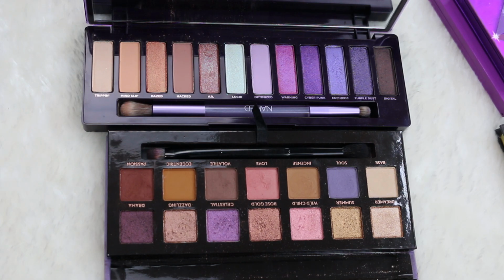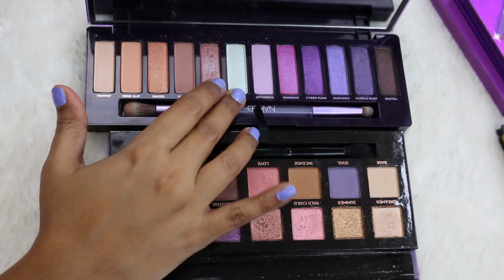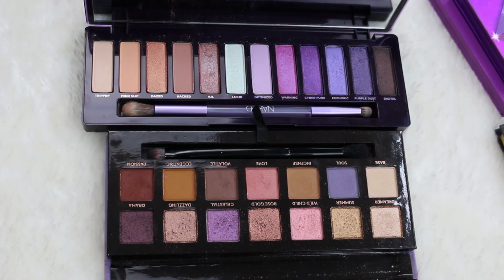The plus point of this Urban Decay palette is definitely the duochromes which they have. These two shades are really pretty and they bring a unique dimension to your look. And also this shade right here, Euphoric, brings in a very nice dimension. It gives a nice pop.